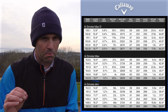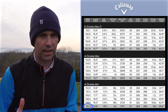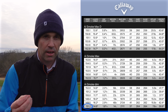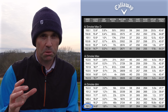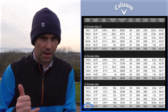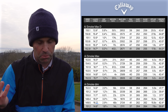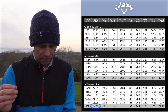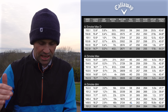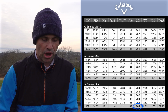Then if we go to the Diamond version, so this is their low spin bombing driver, 151.2 mile an hour off the club face. Now what I would say is that I've historically struggled with this diamond shape being slightly smaller in its profile, and therefore when I do mishit it, I tend to lose a little bit of ball speed. So I'm seeing that a little bit down from what I'm seeing out of the Max. Launching it a little bit lower than the Max at 14.6, and then spin, look at that spin really drop off there at 2,111 revs on average, and then peaking out a little bit lower than the Max at 37, but an average carry of 264 yards, so just picking up a little bit more yardage with that lower spin.